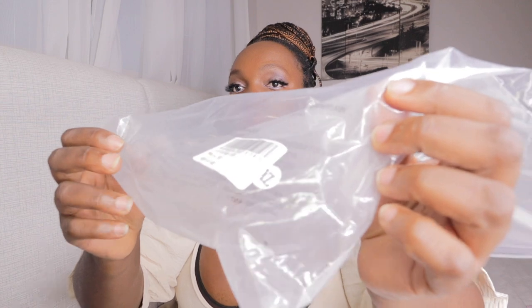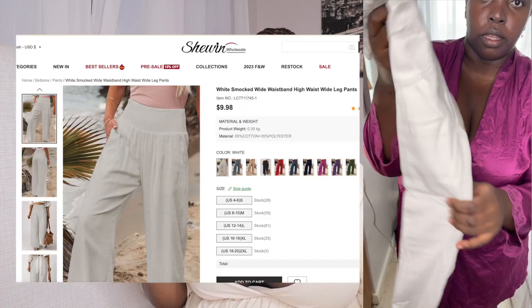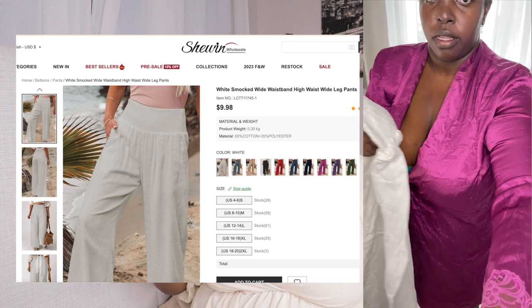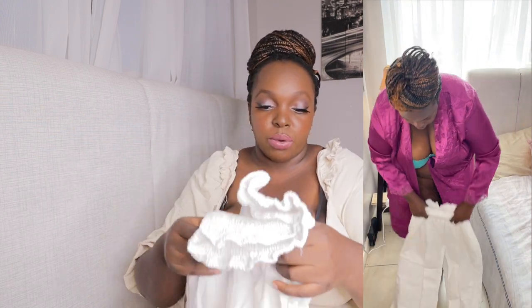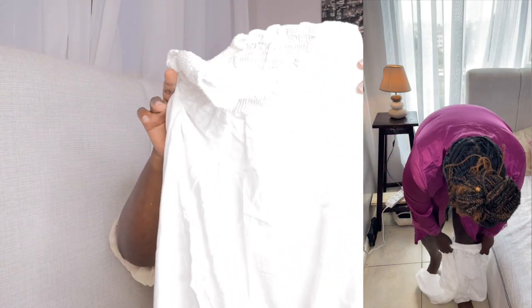You can see, in XL, it's just a simple smoked white waistband, high waist, wide leg pants. As always, remember, I'm going with my apple shape, so wide leg pants really suit me well. I love this. I can't wait to style it. It's just smoked white, and I can see this going on a coastal tropical island. It will work really well, even in Nairobi.